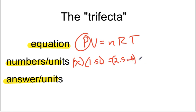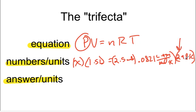And then R, the universal gas constant, is 0.0821 liter atmospheres per mole Kelvin. And then finally, the temperature is 298 degrees Kelvin. Let's say on this problem, you didn't change to Kelvin. You left it in Celsius. If you just have the answer, let's say I'm not going to multiply this out, but I'm going to make up an answer. It sounds good anyway.